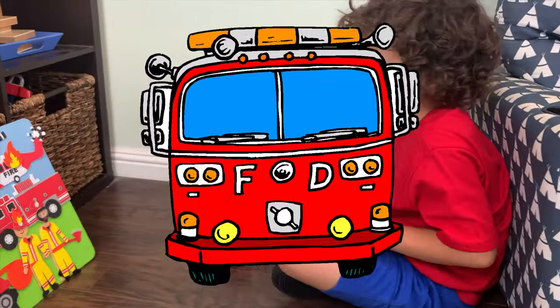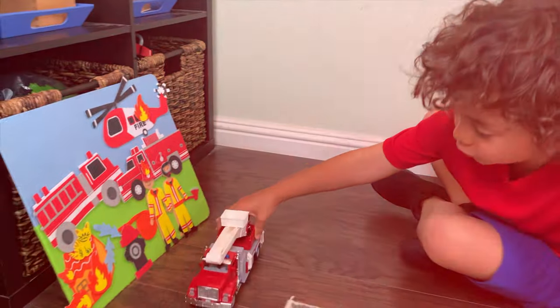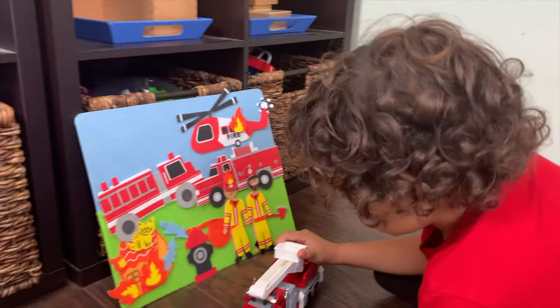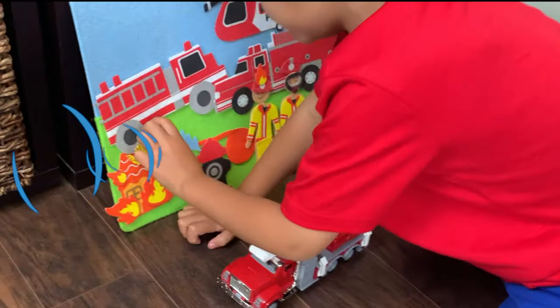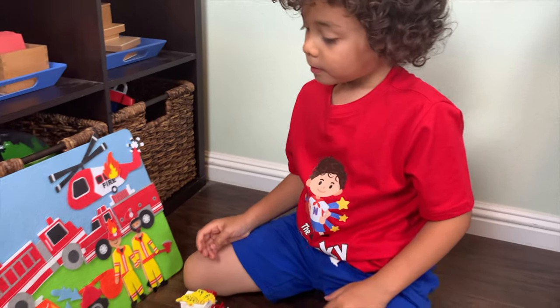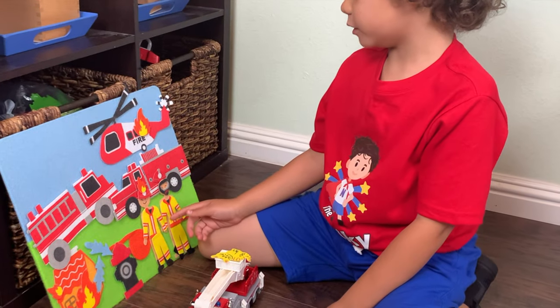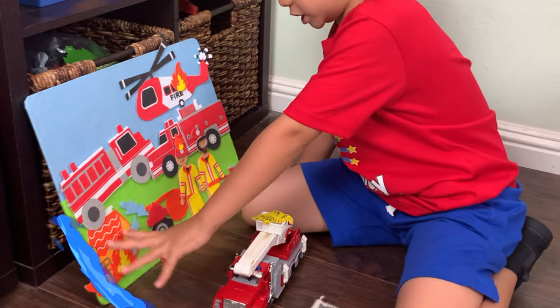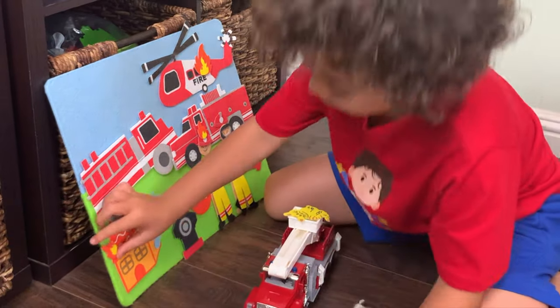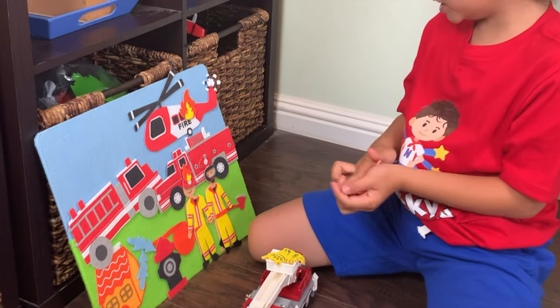There's a fire, I'm coming to rescue! Woo, woo, woo! I'm here! I'm getting out! I see a cat! I rescued him! I'm gonna put out the fire! Yeah, go! That was awesome! Good job!